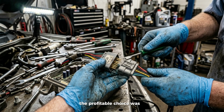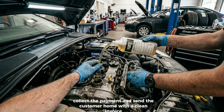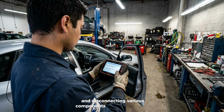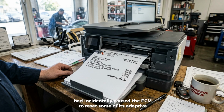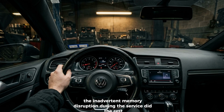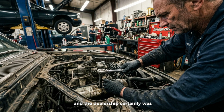The profitable choice was to recommend the flush, collect the payment, and send the customer home with a clean invoice and, in many cases, a car that felt somewhat better simply because the act of running the engine through the diagnostic cycle and disconnecting various components during the service procedure had incidentally caused the ECM to reset some of its adaptive learning. The chemical flush did some of the work. The inadvertent memory disruption during the service did the rest. The customer never knew which part actually helped, and the dealership certainly was not going to clarify.